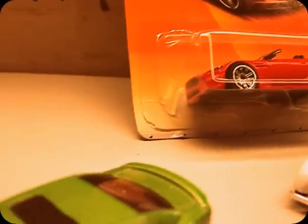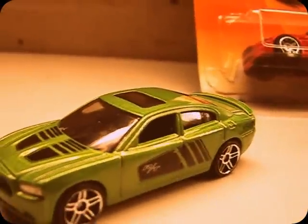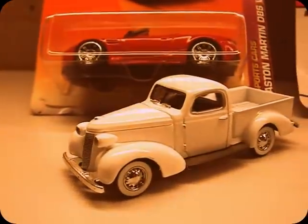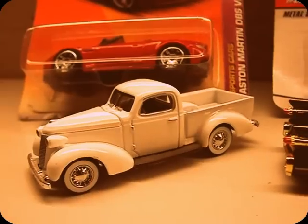They're in little plastic pouches now. Here's what the green Dodge Charger looks like. Next is another boutique brand I found. This is the Studebaker Coupe pickup truck.